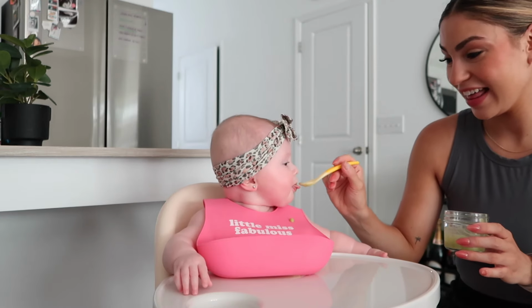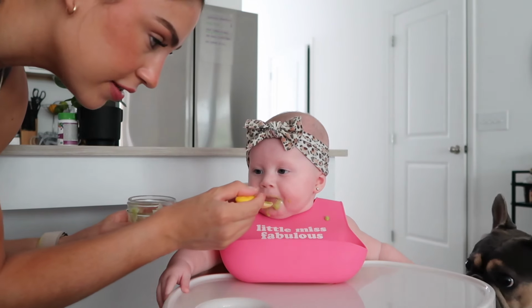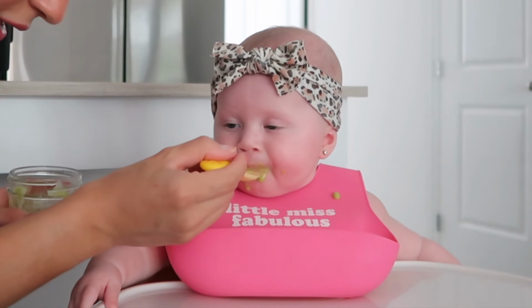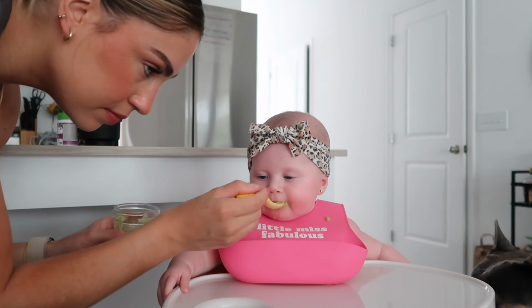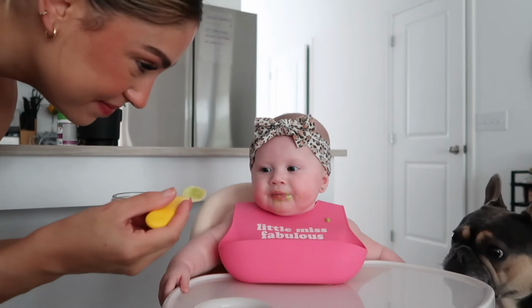You like it? She seems interested. She just doesn't know how to swallow it. I can't believe I finally gave her food. So cute. I'm just eating a little beef stick right now, but she's so freaking cute.